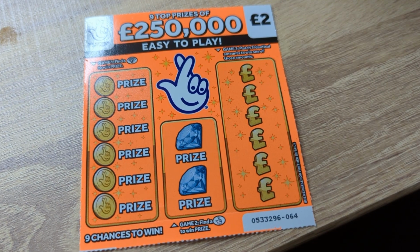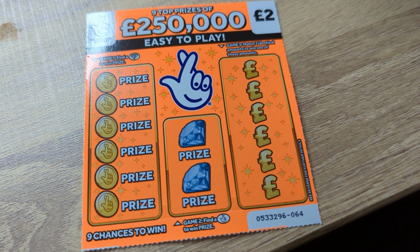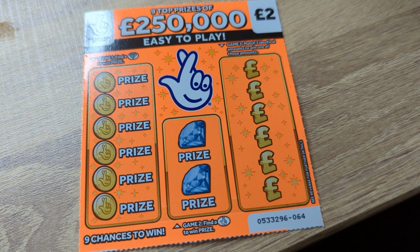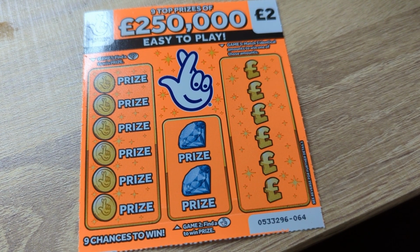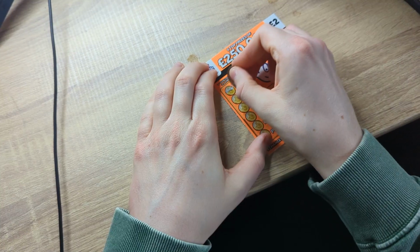So while I was at the shop, I also bought a scratch card. I had a £2 win on my last one, so I thought, why not try another one, see if we can win a little bit more. I'm gonna strap you in, we're gonna scratch this off, and we're gonna see if it's a winner.